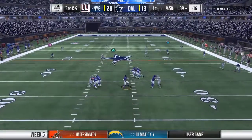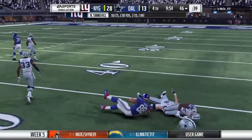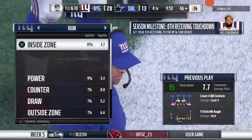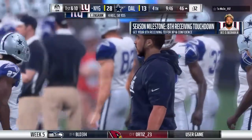Tannehill throwing again. And Ingram holds it in. And he gets this one across midfield for the 1st down to the 46. A solid gain of 15 yards, and the sticks move.